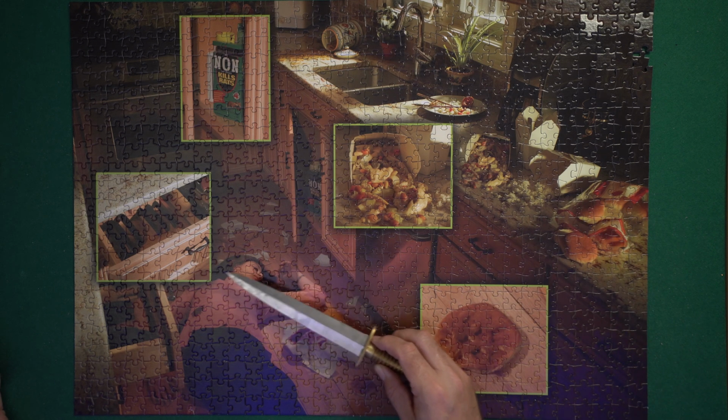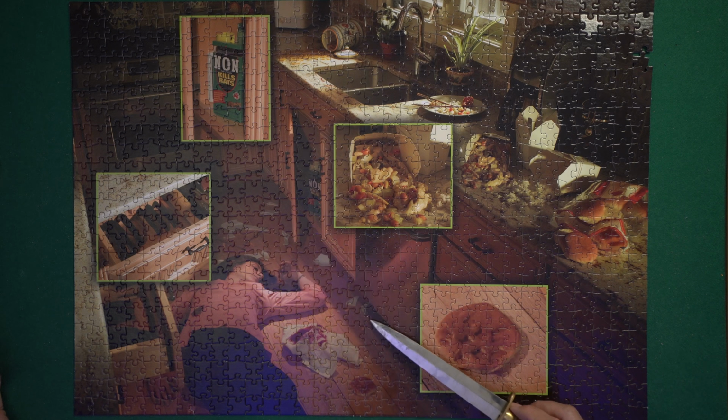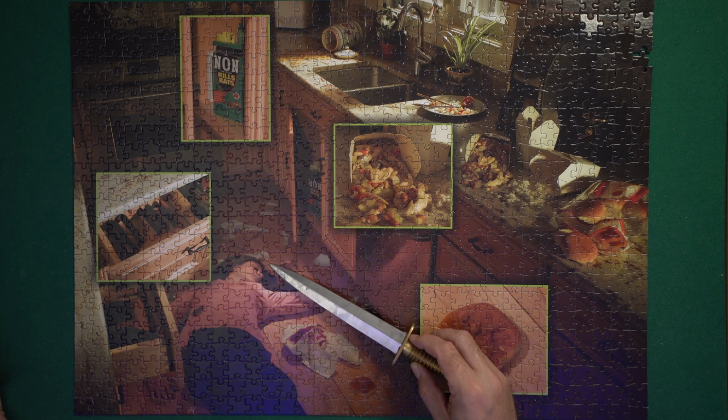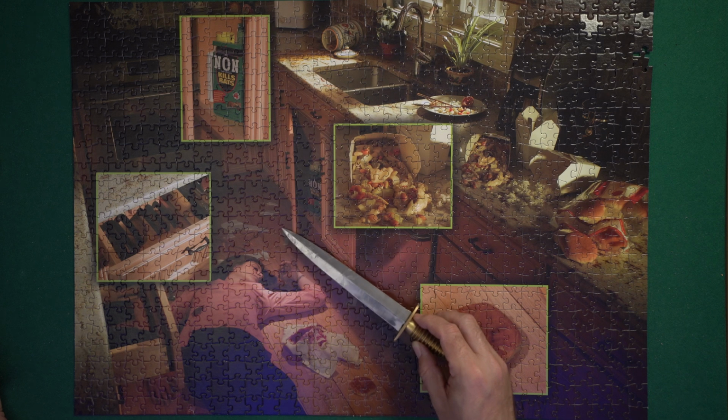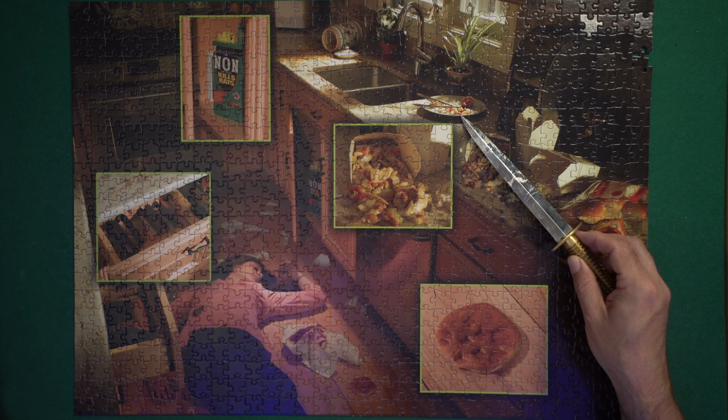A broken plate here on the floor. It does look like there is no food on the floor. Actually, that might be a little bit of food right here. It's kind of hard to see in the picture. But, oh yeah, I guess there is. There's food. So she dropped her plate while she was eating. Looks like this person has also been eating here.